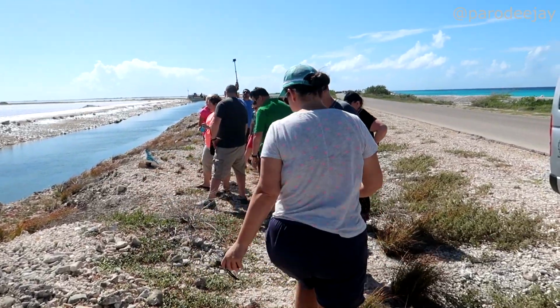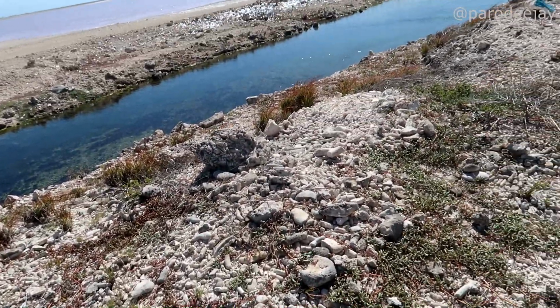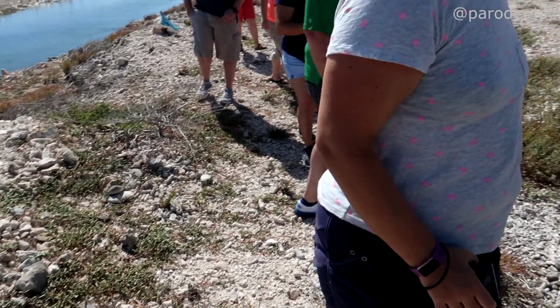We're coming back over here to learn some stuff now. I guess all these rocks, even these rocks, she said, are coral, which will eventually dissolve down into white sand. You see, it's winter time.